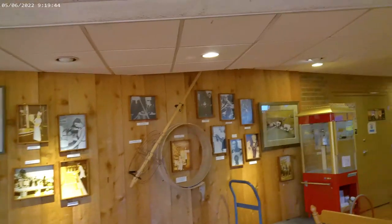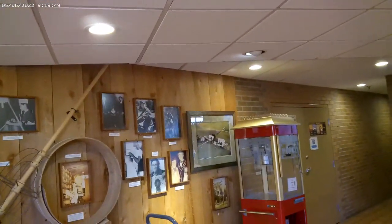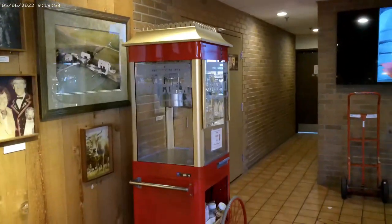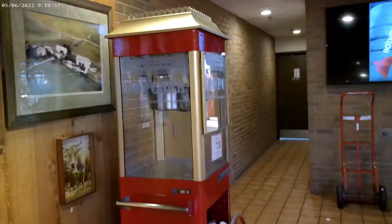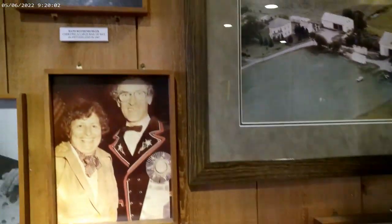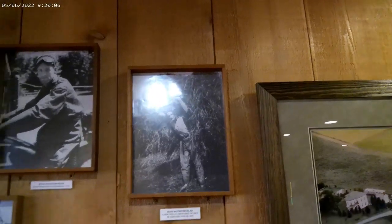And then we have different pictures and an old-fashioned popcorn maker that's probably new. We actually have one of those at our church. But they have different pictures of the Rothenbuhlers.